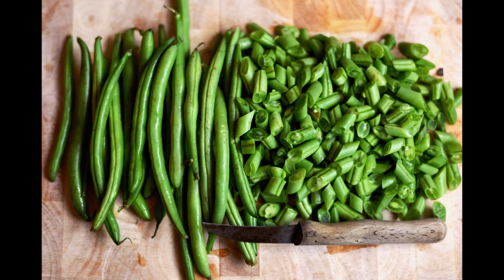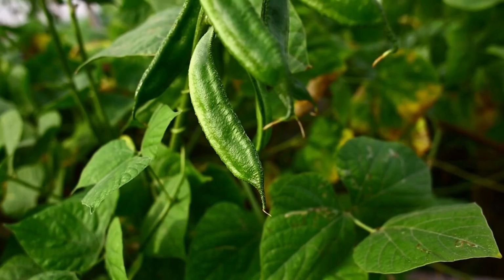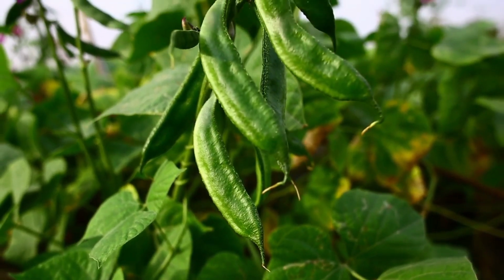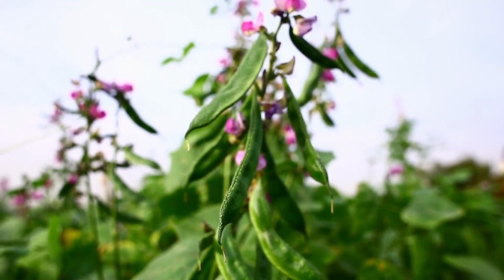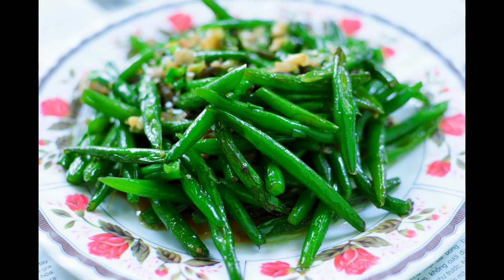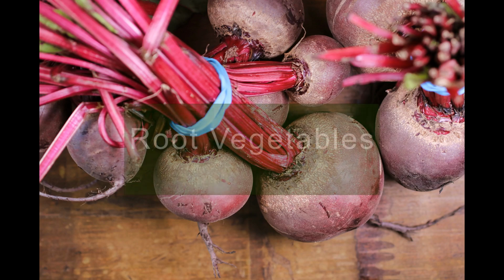Extra beans can be pressure canned or blanched and frozen. If you are interested in saving seeds, set aside an extra seed crop and allow the beans to dry on the plant before collecting them. Eating green beans helps maintain blood pressure and fight inflammation.